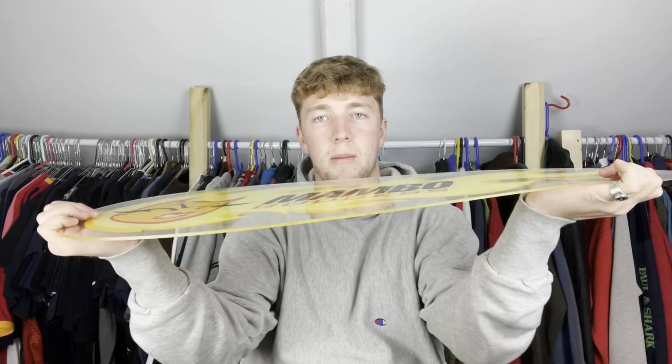And then the second one is Mambo Goddess, which I think is just like the women's line and the women's clothing that they did. This one's in a really nice strong plastic. The other one's like sort of just plywood. But yeah, really cool. Just going to put them to the side until I've got a nice wall to put them on, really.